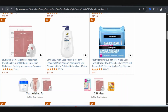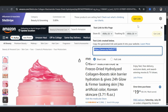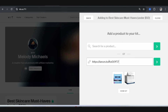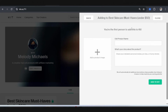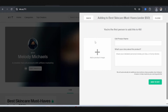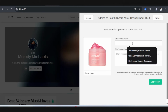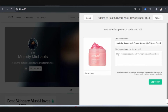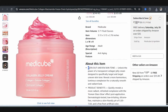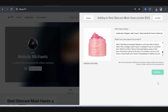We're going to go back again and pick something else. So let's choose this Medicure Collagen Jelly Cream. We can copy this from the get link, go back to our kit, paste it over here, and click next. We are the first person to add this to kit, so we can simply add our product image. We can save our image from Amazon.com and add it to the kit. We can also add the product name, and then the description for this product. We're going to copy this, go to our kit, paste it here as well, and add this to kit.